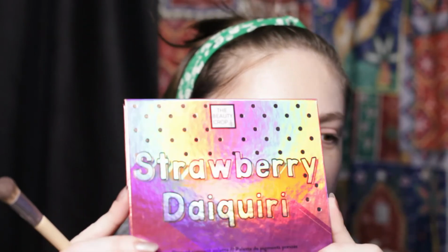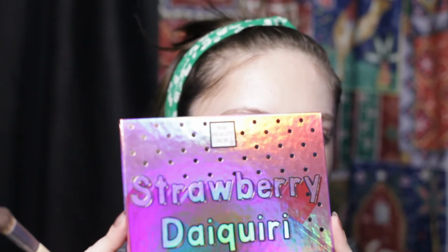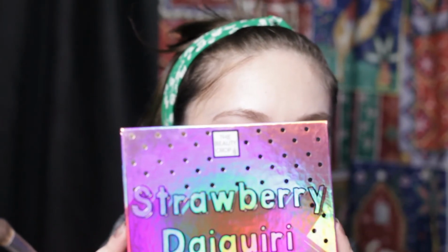We are using the Strawberry Daiquiri palette from the cocktail set. I think there's four from the Beauty Crop. Now these are cruelty free, no parabens, talc free. They're cruelty free, obviously. You know me, I love my cruelty free. There are no mineral oils. They're vegan. There's coconut and jojoba oil.